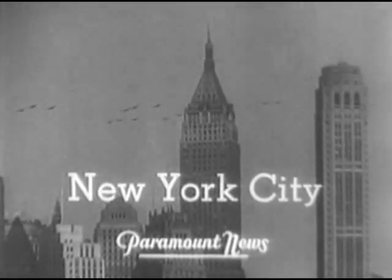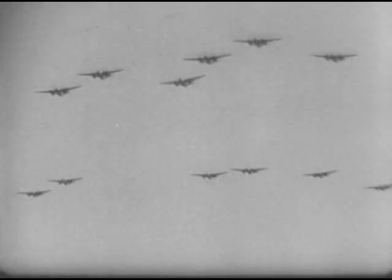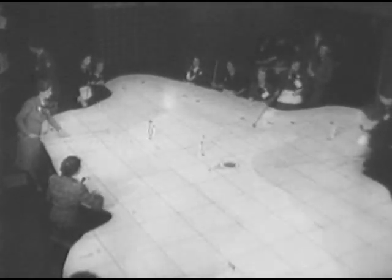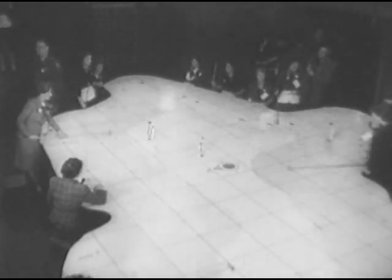Over New York, as the eastern seaboard from Boston to Cape Hatteras gets a full week of make-believe attacks. Spotters atop the Empire State Building telephone information centers. Altogether, 40,000 civilian volunteers man 1,800 observation posts in 10 states.